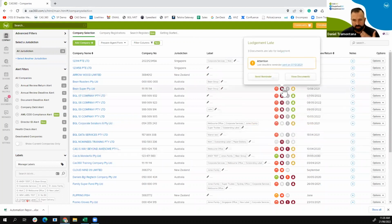So if a client hasn't got back to you within the 28 days, you can very easily send reminders directly from the home screen. And the beauty about sending reminders is not only does it push it through to the clients, but it also maintains a history of the touch points that you've had with the client. So if a client ever comes back and says, I didn't receive this, or you didn't send me any notifications, you've actually got a full history of it.